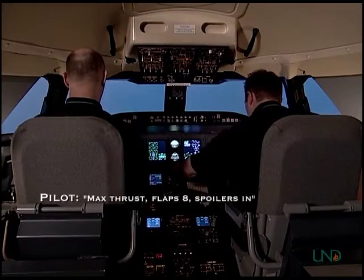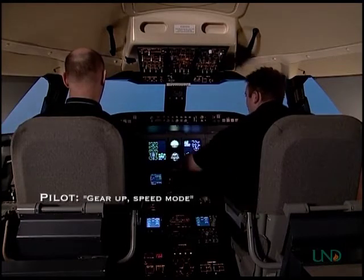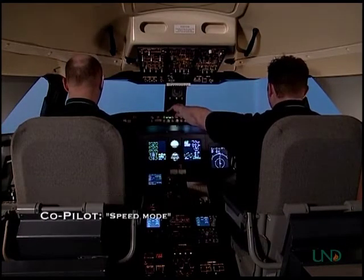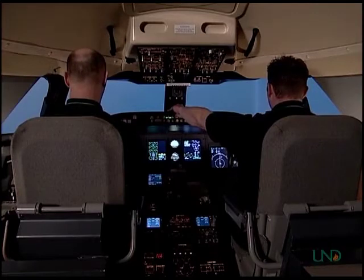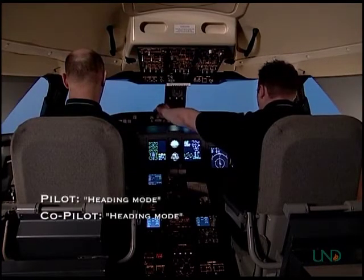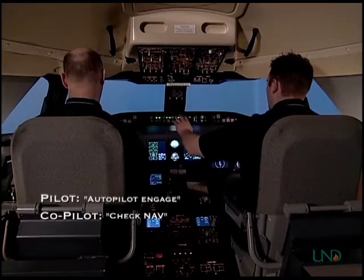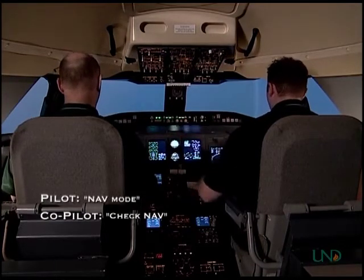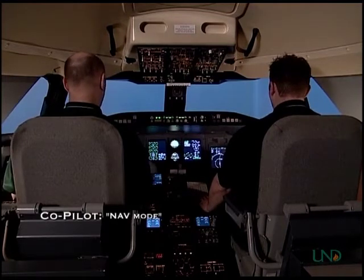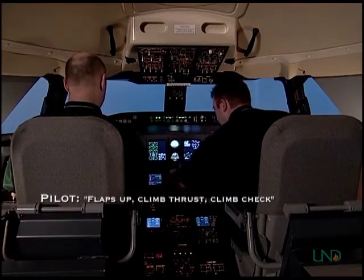Max thrust, flaps 8, spoilers in. Flaps 8, spoilers in. Positive rate. Gear up, speed mode. Heading mode. If visual contact is not maintained, the pilots will execute a missed approach procedure. Nav mode. Flaps up, climb thrust, climb check.